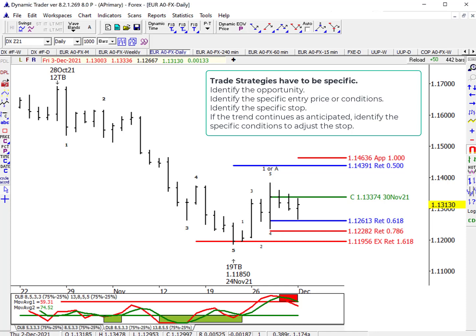So we don't just, dynamic traders, we don't just look at position in the market and give kind of our broad idea of what's going on. We've got to look at the market and identify a specific trade setup with a specific entry price and an initial protective stop price. Well, here's the daily data.